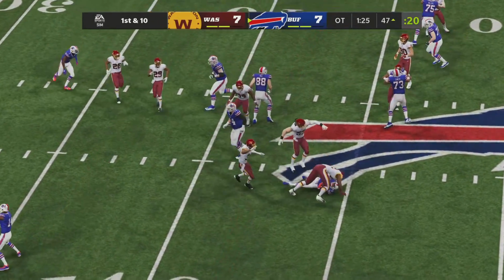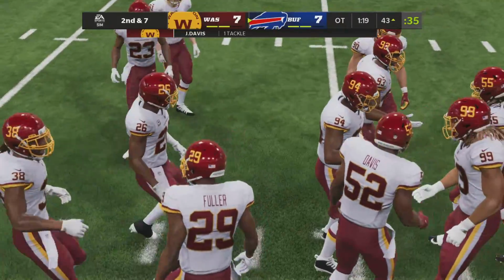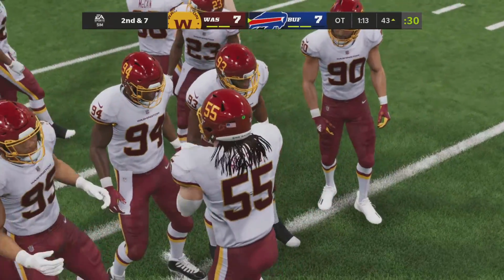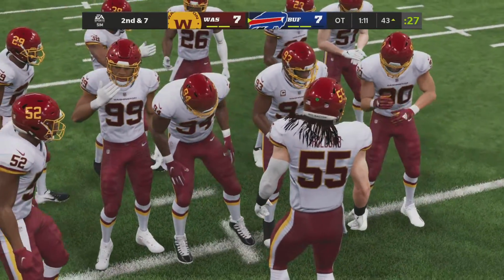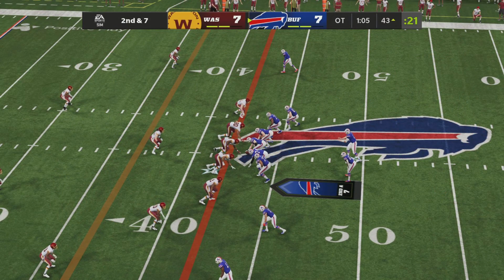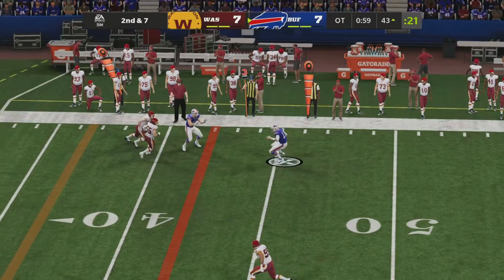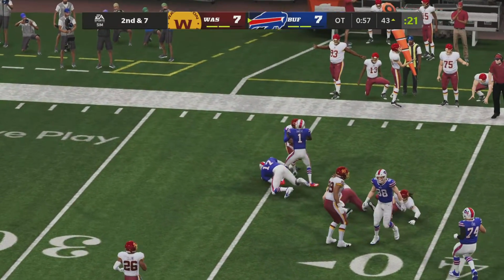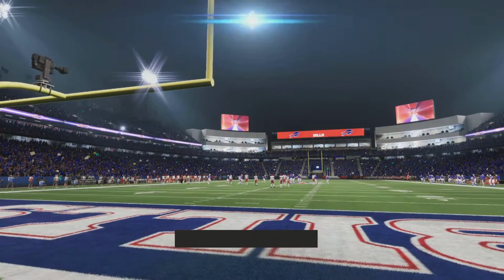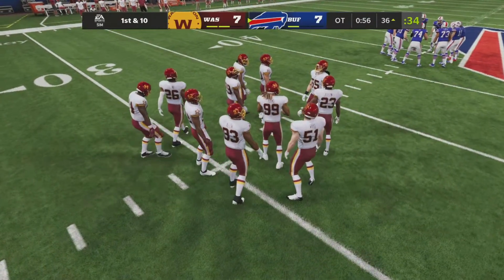First down, Singletary, and he'll work this forward for about 3 at second down. Second and 6. No, scratch that. 2nd and 7. Here's Allen. Flush to his right. And here he'll be brought down a little shy of the 35 at the 36. Now another timeout called for by the offense. They'll be down to just 1 remaining as we step aside here in overtime.